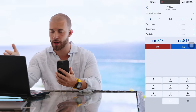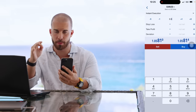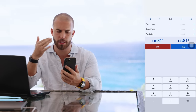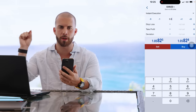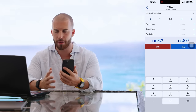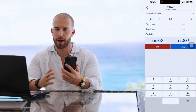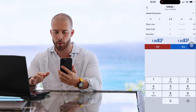Now, this position size calculator has shown us that we're going to be risking $5 per lot. Why $5 if it says 0.5? Well, because the decimal point always moves 1 point over. So if we move the decimal point over, that is going to be $5 per lot. If you multiply $5 times 50, it's gonna give us the $250 that we're going to risk.